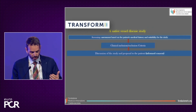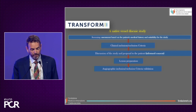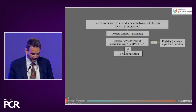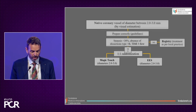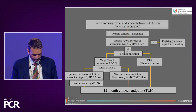So we will screen the patient, we will discuss, we will propose the patient to enter the study, then we will prepare the lesion. We will check if there is any reason for excluding the patient from the study, and then we will do the randomization and then the angioplasty. If the patient has a stenosis more than 30% or a flow limitation in the session, the patient will be put in a nested registry; otherwise they will be randomized to SeQuent or Magic Touch with sizes allowed between 2.0 and 3 millimeters. If there is no major dissection and a good, non-flow-limiting result with less than 30% stenosis, the PCI will be finished; otherwise stenting with a drug-eluting stent is allowed in the Magic Touch group.